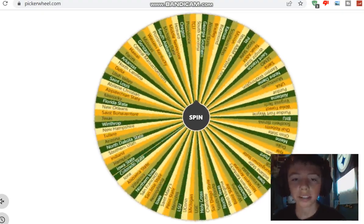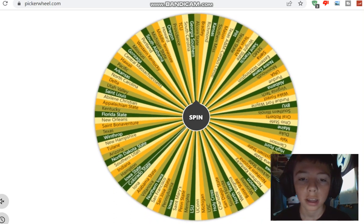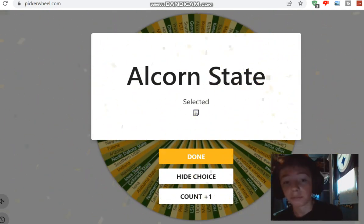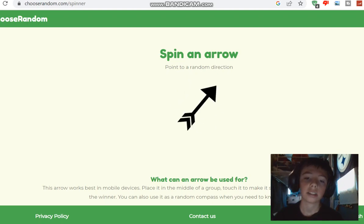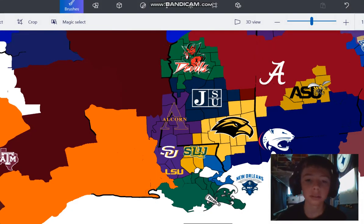Alright, we are definitely getting to see who the best teams are and who could have a shot at winning it. Alcorn State, I do not believe they've played yet. So we'll have to see if they can prove themselves and win this game. Let's see who they play. It's gonna go northwest. So let's see who that is. And they are going to be taking on the behemoth Texas A&M over here. If they can win this, this will be huge.